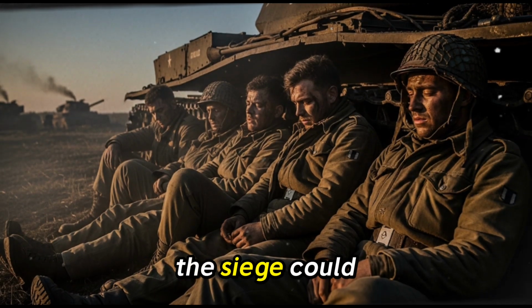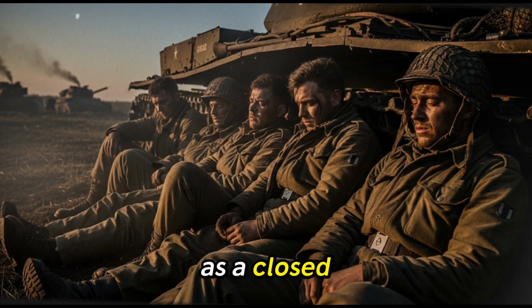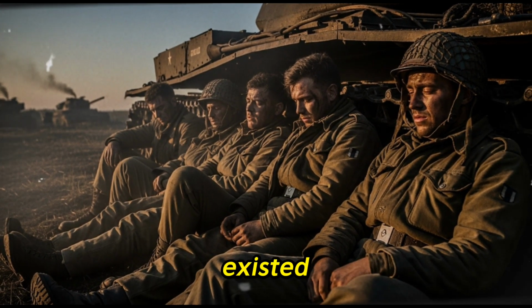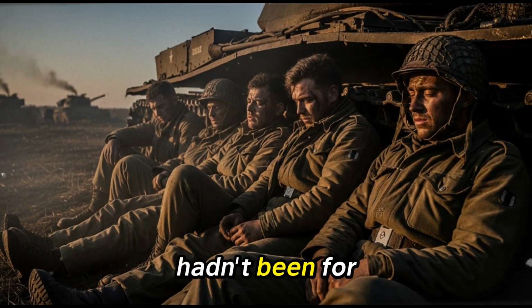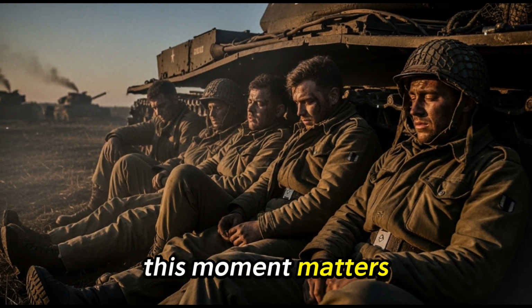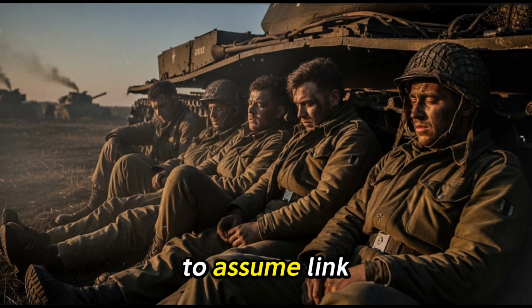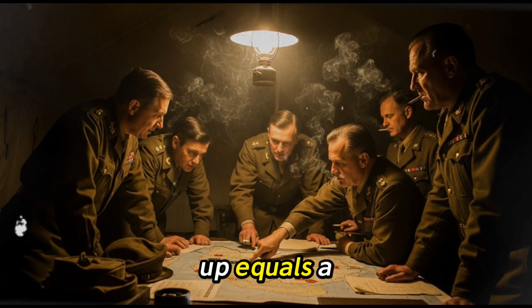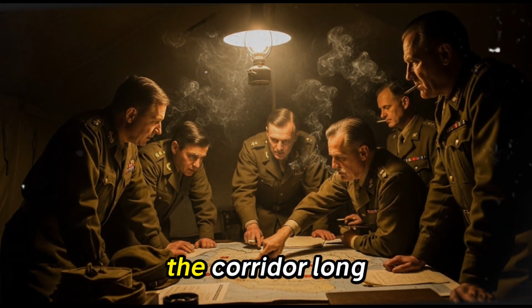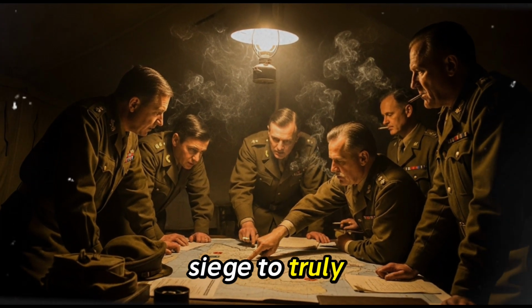It was that the siege could no longer function as a closed ring. Once that corridor existed, Tobruk could be supplied and reinforced in ways it hadn't been for months. This moment matters for retention because it's easy to assume link up equals victory. In Crusader, link up equals a new problem. Can you hold the corridor long enough for the siege to truly end?